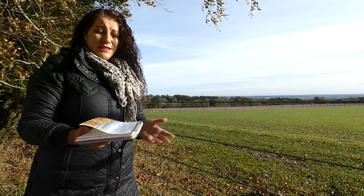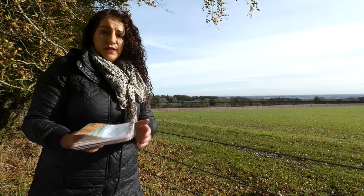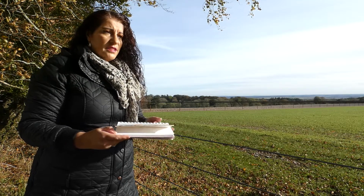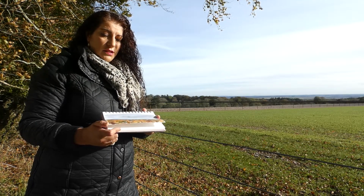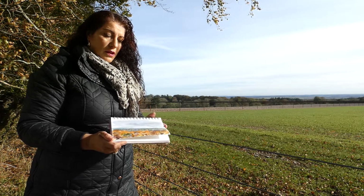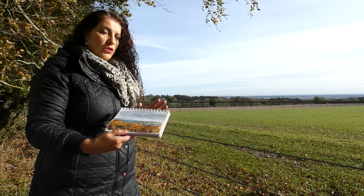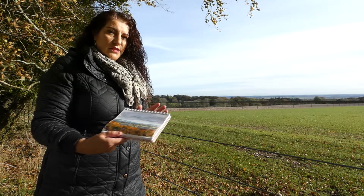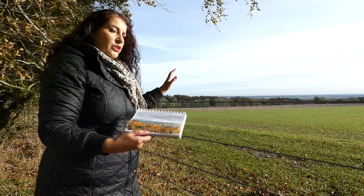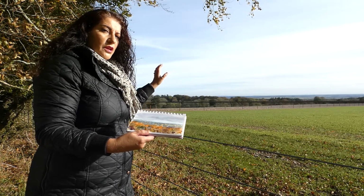Here sketching today on quite a calm day. We had tons of rain yesterday and the sun has just decided to come out on a gorgeous Sunday afternoon. I've just done a sketch of this area that I've been coming to right at the end of the summer, exploring this beautiful woodland area and then the views beyond.